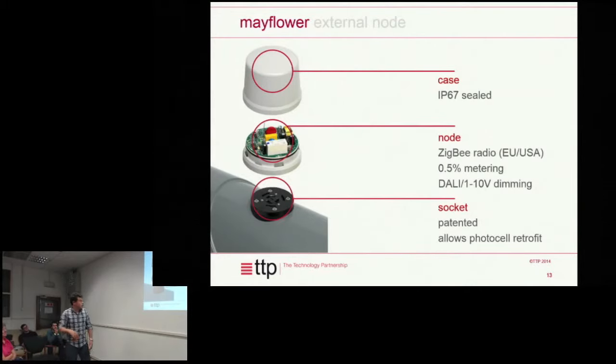I forgot to bring one along, actually, so people can look at these. But this is what sits inside them. Little power supply, the radio. The relay allows you to cut the power off completely to the lamp, which is actually quite important because this thing draws much less power in its standby state than the ballast usually does inside the lamp. So it allows you to drop the power consumption right down.